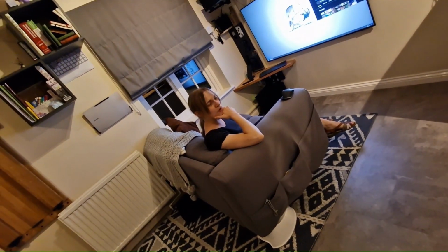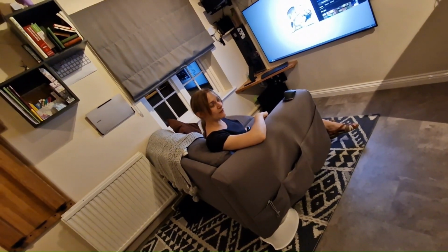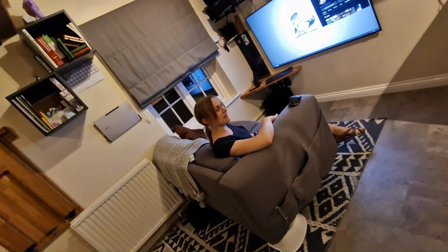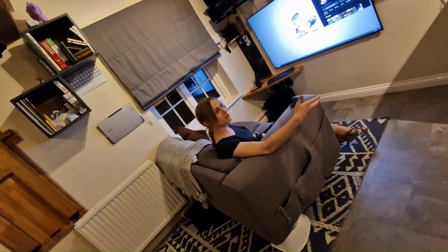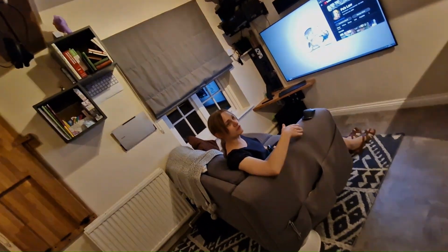I guess one of the bigger downsides is that we find it hard to have people round. It's really just too crowded to have everyone sitting round one table. It's not impossible, it's just not that comfortable.